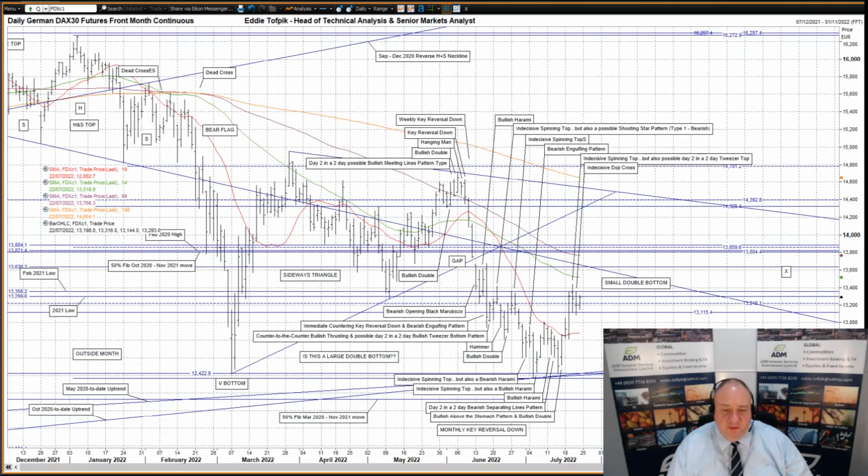German DAX futures. An indecisive doji cross yesterday with the tail and tongue caught in support and resistance. Topside resistance was the February 2021 low at 13,356 and to a lesser degree the 2021 low at 13,300. Below, the support was the 61.8% Fibonacci line of the big older March 2020 to November 2021 move at 13,115.